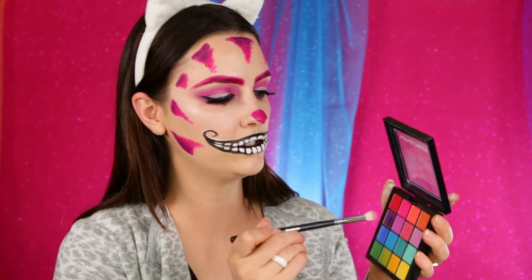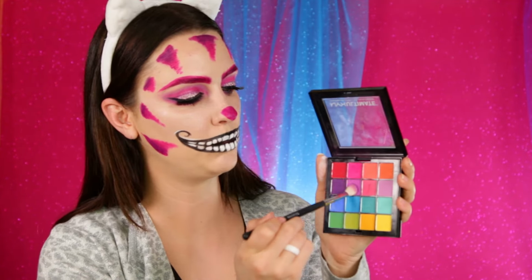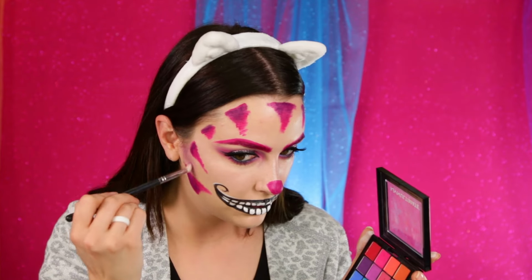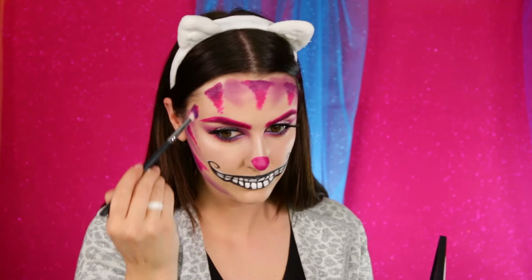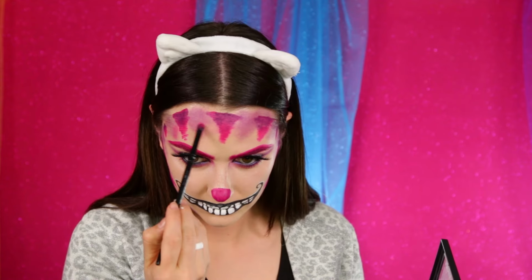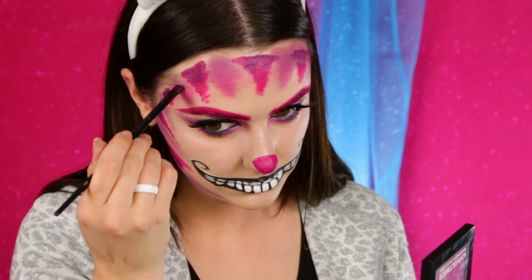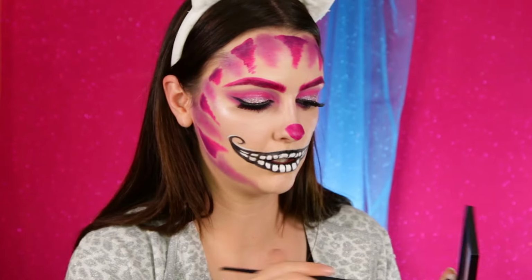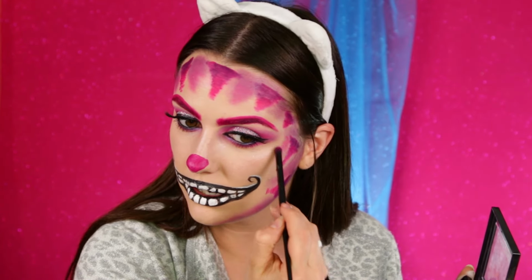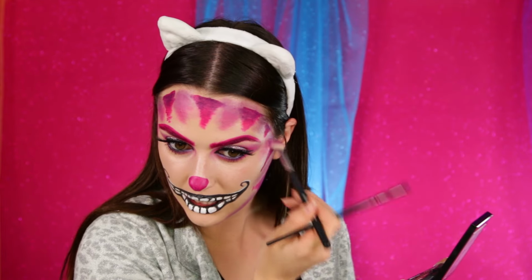A fluffy brush for that purple. Mix these two purples and go in between. And then we're going to go in with the pink. I'm just going back and forth. I used a little brush to set the color and the bigger brush to blend it in.